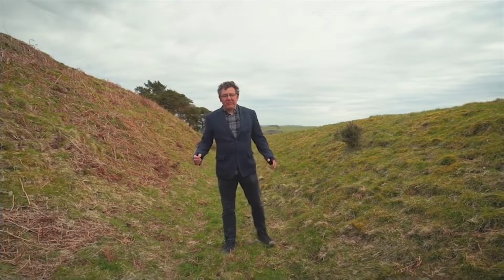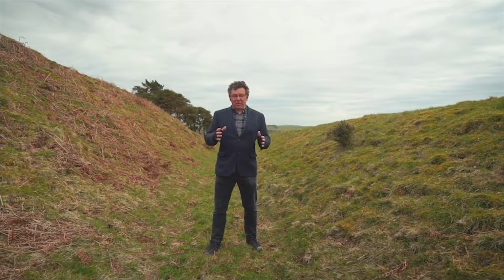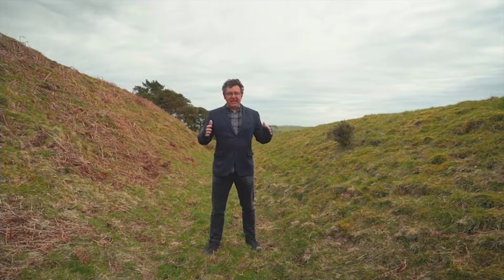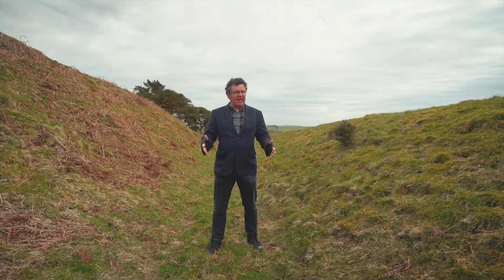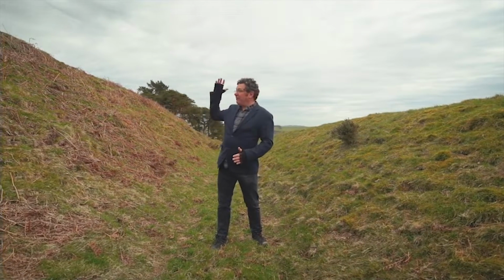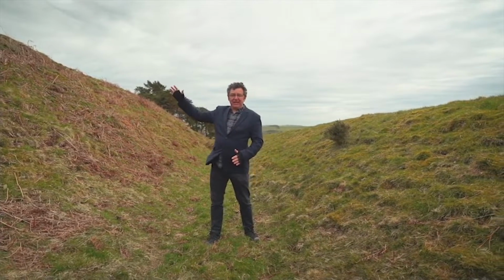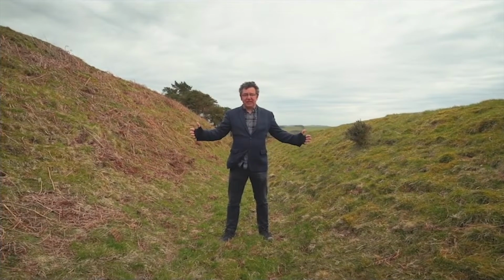Here we are on one of the best preserved sections of Offa's Dyke anywhere. And on Llanfair Hill, we're in Shropshire. We have an amazingly deep, still surviving section of the ditch. It's over 2.5 metres deep here and at least a 4 metre tall bank. So it's a huge monument at this location.